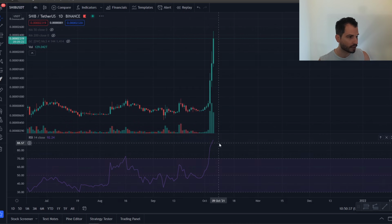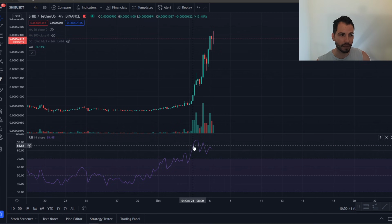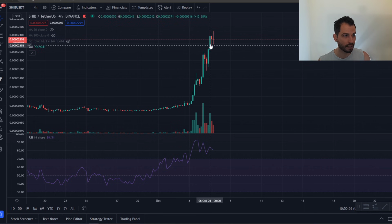Heading into the 4-hour, once again, I want to point out though, on the 4-hour, we've been in the overbought territory for some time now. Of course, the 4-hour is not as significant as the daily, but keep in mind, we also have price action: high, higher high, higher high. We have a high, lower high, guys. That's bearish divergence. That is, in the short term, we should see some pullback, which we're seeing right now.